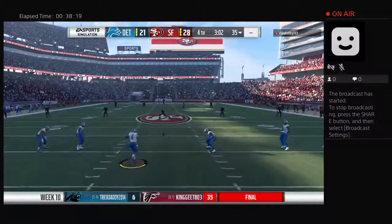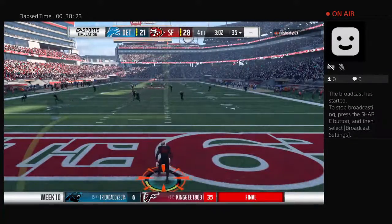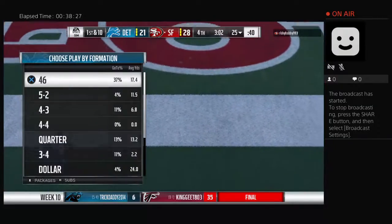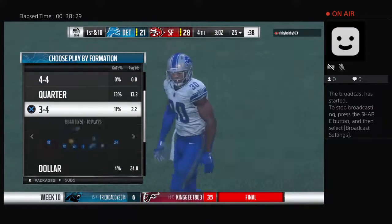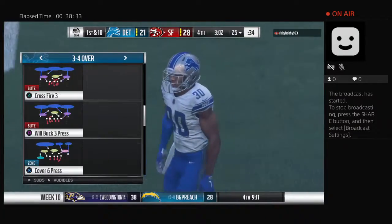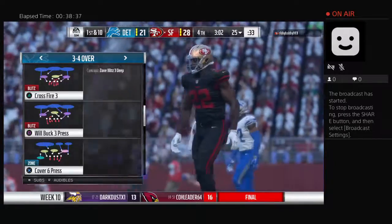So let's try this again. After the kick return TD, here's yet another kickoff. And that'll carry over the back line of the end zone for a touchback. The 49er offense now making their way out onto the field. And for them, a touchdown their last go-around. Obviously, they'll be hoping to do that again.